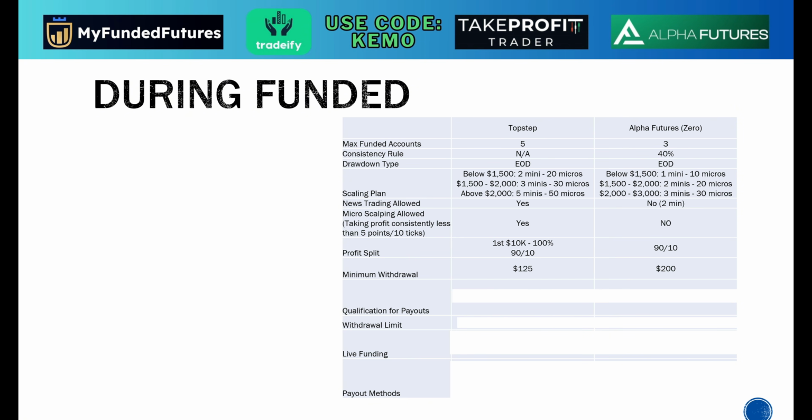Minimum withdrawal from these accounts is $125 on Topstep versus $200 on Alpha Futures, which is pretty low, very understandable, really awesome minimum limits, to be honest. Qualification for payout: you only have to complete 5 winning days of $200 or more on Topstep on a 50k account. Just a reminder, I'm taking the 50K because it's the most popular account, and I'm putting it head to head against the Alpha Futures 50K zero plan. On Alpha Futures, it's the exact same deal.